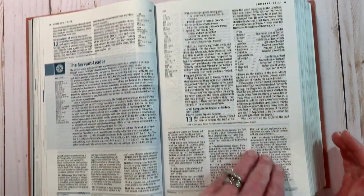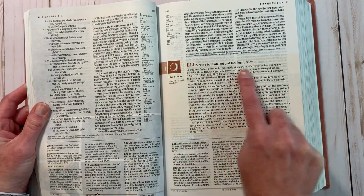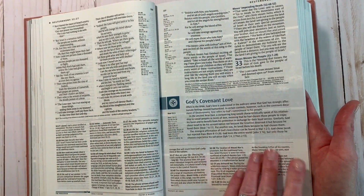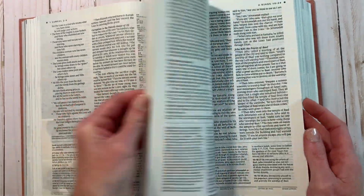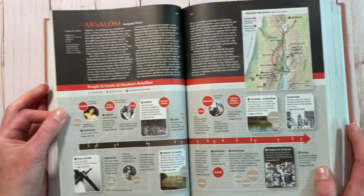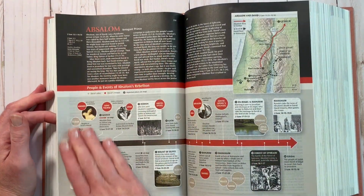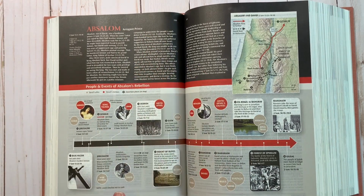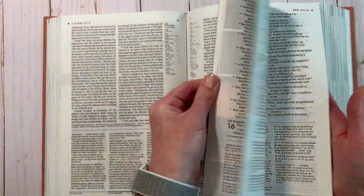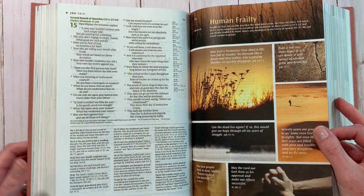The servant leader. I'm just flipping through to give you an idea. Here's one about Eli, because we had Adam and Eve earlier. God's covenant love. And then here's one about Absalom and 2 Samuel. Arrogant prince. Just finished reading about him, actually. So here are some of the illustrations.